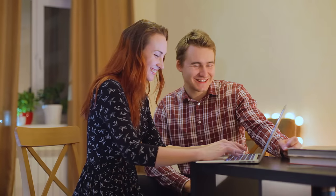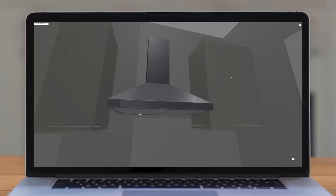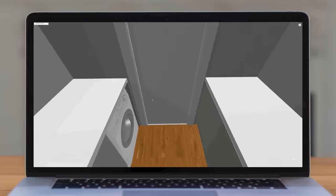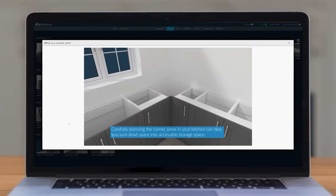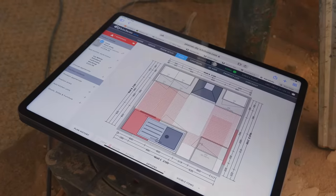DIY Kitchens have a free online planner that's really easy to use. You can clearly see the layout and all of the components. There's a 3D view to help you visualize your new kitchen, and it even gives you guidance if you've made an error when designing, and that's ideal when you're working with a small kitchen area like this.